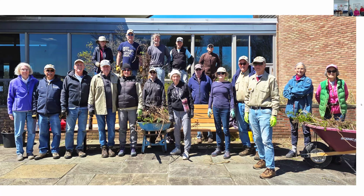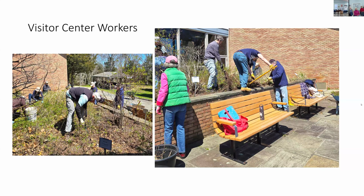We also take care of the gardens behind the visitor center. This is a group of 19 people who came last April. What we did is we went through, and if you see the gardens behind us, it was overgrown, so you couldn't see out the windows. So we cleared a lot of it out. We cleared a lot of the weeds, the invasives, etc. They worked very hard cleaning everything out, moving everything out.